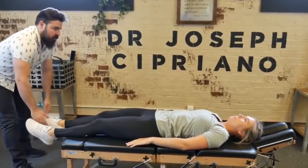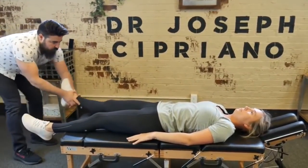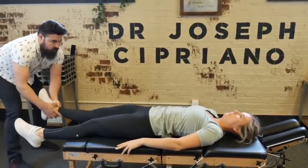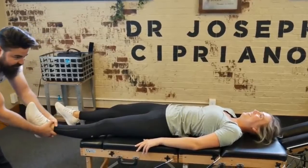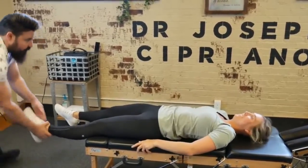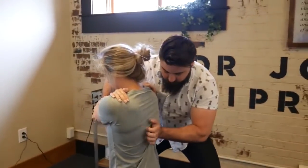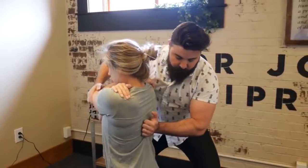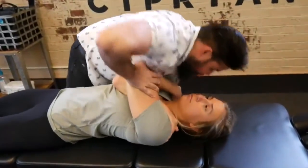We're going to do leg pulse here. So you'll feel a little release in the ankle, the knee, going up to the hip. Oh. Felt that ankle all the way up there? Oh, yeah. Good. Okay. Take a deep breath in and exhale out. Good.